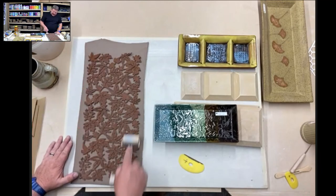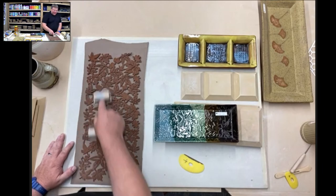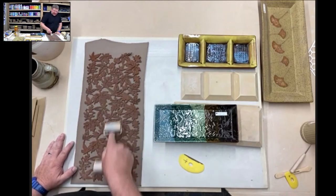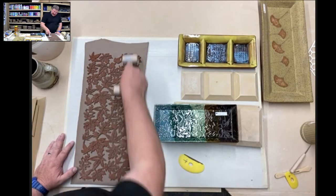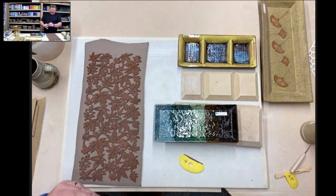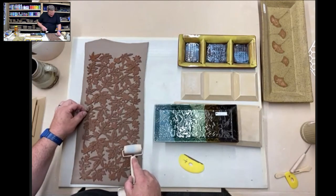And by using my roller here, I can compress. The clay is pretty wet, so I can go pretty deep if I wanted to. And I'm just going to put a nice, easy, fairly shallow texture on there just by going through. And I really like to use this rounded side, the smaller side, because this really helps me to gain control of the pressure that I'm putting on there.